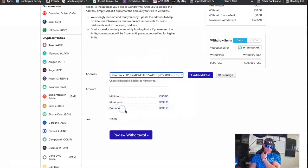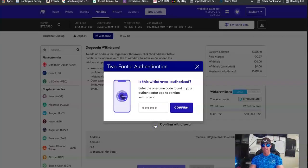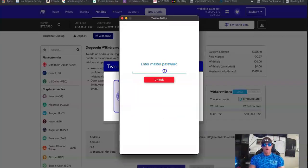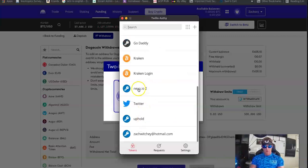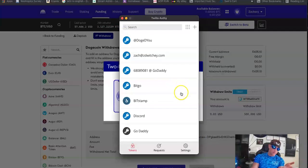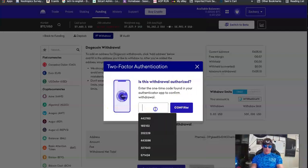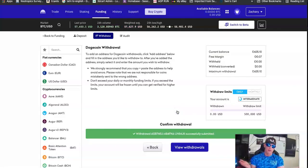FEMX. I'm going to withdraw, I guess, 635 Doge. This is Authy, which is a two-factor authentication program. When you add accounts like Kraken, it produces a new code every 30 seconds. It's pre-programmed. It doesn't need an account. It doesn't need an internet connection. It doesn't have to be on Wi-Fi. It's like pre-programmed forever. You can store it in a key. It's just calculated like a little virtual machine.